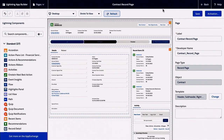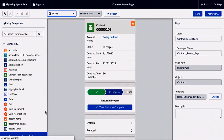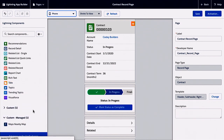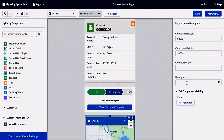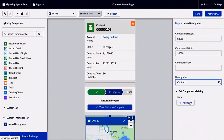And one of the great features here in App Builder is that in addition to desktop preview, you can now also view previews for the phone. And let's switch to the phone view. And what you can see is that all of those customizations and applications that were for desktop are instantly mobile. Let's drag the Salesforce Map component onto the screen. And with Salesforce Map, we can easily configure it and tell it to grab the location from the contract.